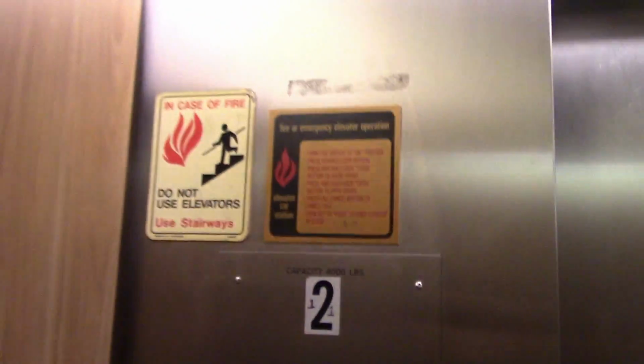Well, 4,000 pound capacity, just your basic looking Century 21 elevator. Nothing too special or fancy at all. Let's go up to 2.